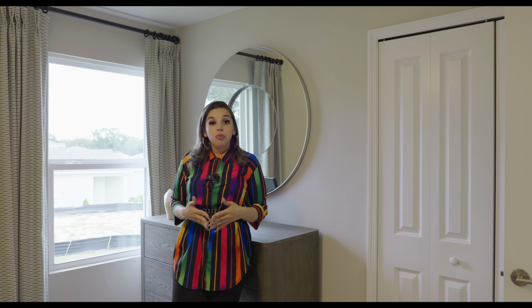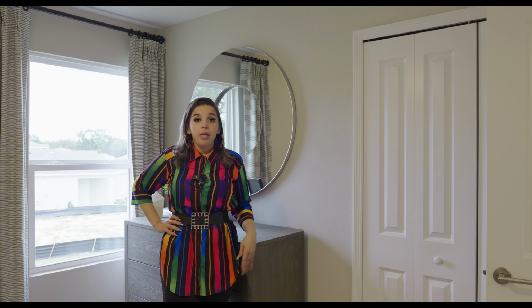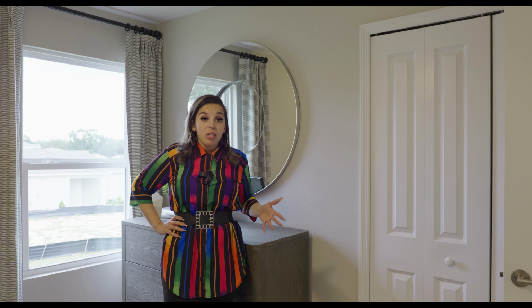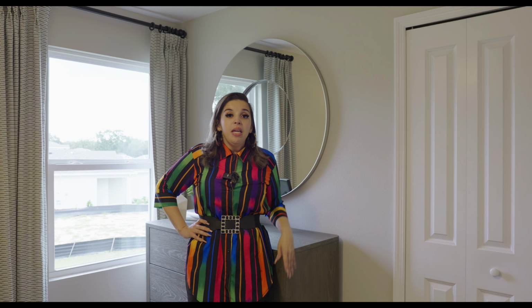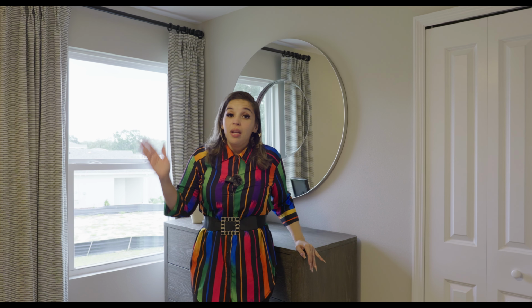What I want to mention to you too is that what's good about this builder, let's say you don't want to be in the Haines City area. Let's say you want to be maybe in another area in Central Florida. Most likely they build in those areas like St. Cloud, they build in Orlando, Kissimmee. Then they have the same floor plans more or less in those other communities. Okay, so that's something just to keep in mind. But let's continue.